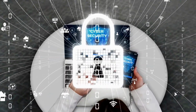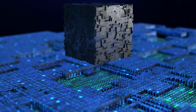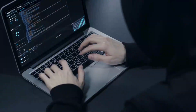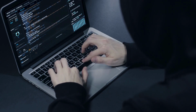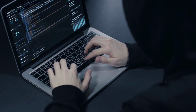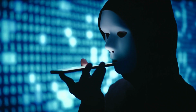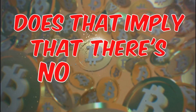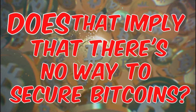it at a bank. Without a doubt, the blockchain is very hard to attack, especially as the system gets bigger and bigger. Online servers can be compromised by hackers, giving them access to user wallets and the ability to steal Bitcoin. This has actually happened with several wallets, including Coincheck, Jaxx, and many more. Does that imply that there is no secure way to keep Bitcoins?